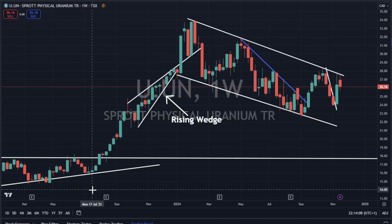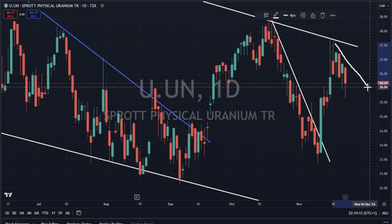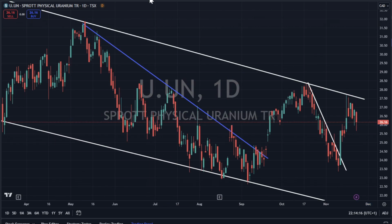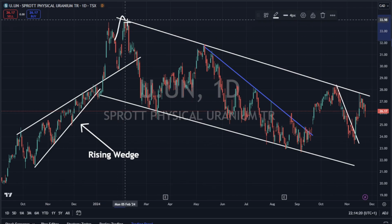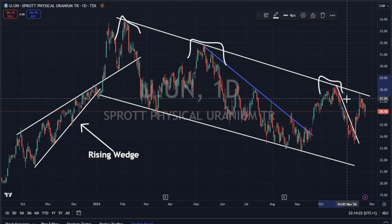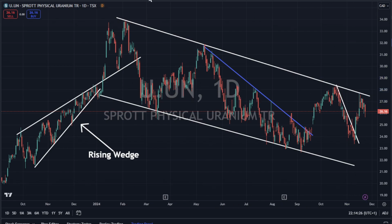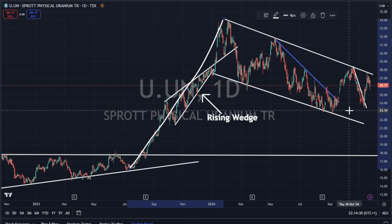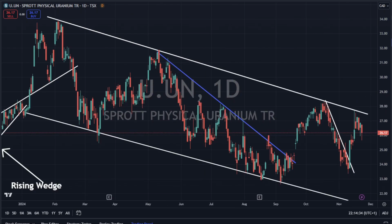Sprott Physical Uranium Trust, we're down 2.5%. We're hanging on. It looks like we're creating some sort of flag pattern or something like that. It looks okay. We're underneath this resistance above us, which we've got a couple of turns here, and we created another one. So four hits. We'll see if we can punch through. I think this is a big, gigantic flag pattern, and it has a pretty long way to run higher if we can break through it.